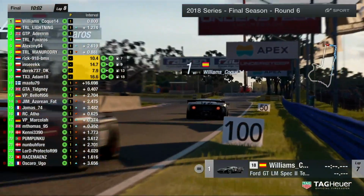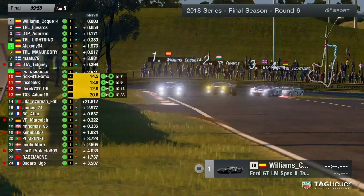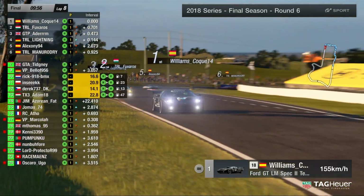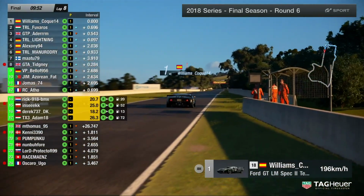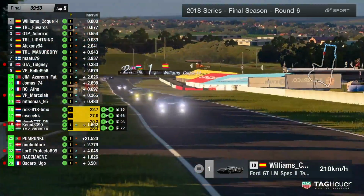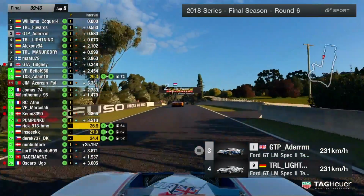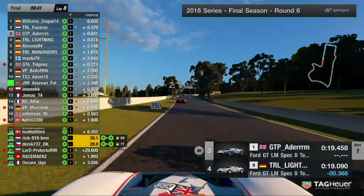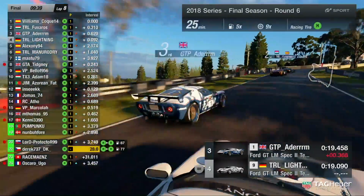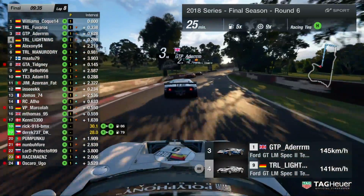I tell you what, I'm not sure whether Koke is a religious man, but he'd be sending his prayers wherever to ensure that Derek went into the pit lane that time around. For him, it worked out, and the Spaniard now leads this race ahead of Fufros. Adam, Lightning, off the podium completely. Matu, who was racing for P3, all the way down in P7. So even though they all came in at the same time, it is massively switched up the order.